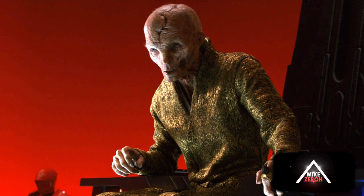The scenery is described to be very dark, with a bunch of Palpatine's belongings seen in the background as the Knights of Ren stand behind Kylo Ren. So let's go over a couple of parts about this, because this is something very interesting for sure.